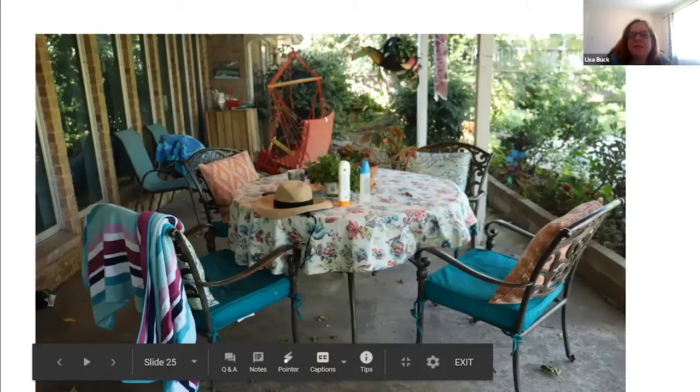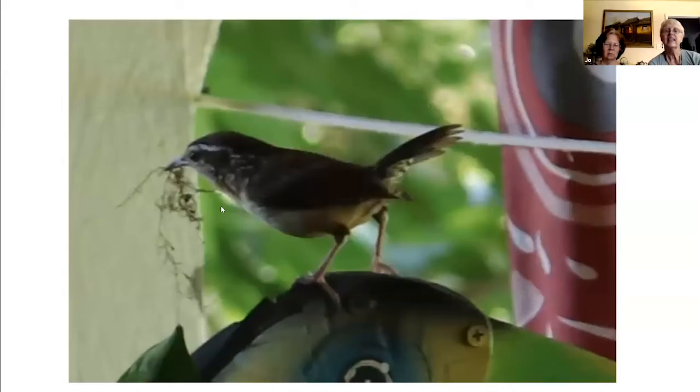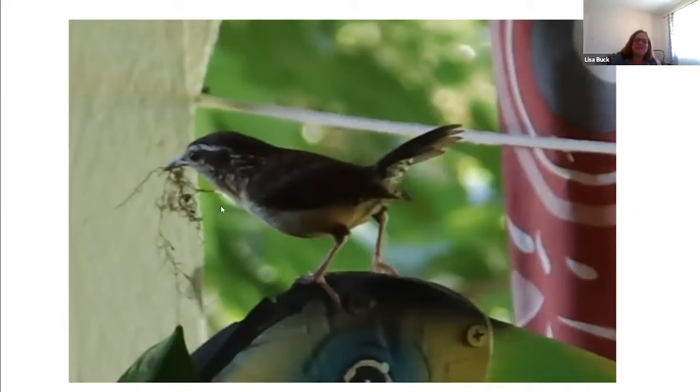And okay, so look at this planter. It's a bird. It's made out of a tire. Wow. And wrens have made a nest in it. Wrens will make nests in anything, I found. I know, but it's really funny because I spend a lot of time sitting out there and I'm just watching the birds coming and going and building their little nest.